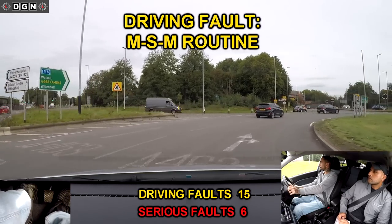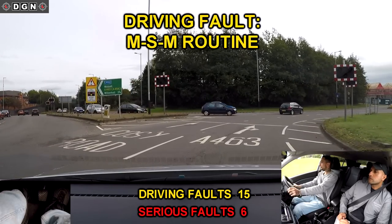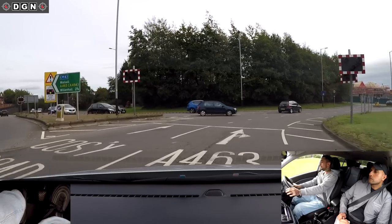We're taking the third exit at this roundabout, so at around this point by the second exit, Neil should start checking the centre and left mirrors and prepare to move over to the left lane to exit the roundabout. After the mirrors, Neil should apply the left signal and, if it's safe, start to move over to the left. But Neil doesn't carry out the routine in the correct order and moves over too late.